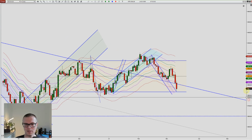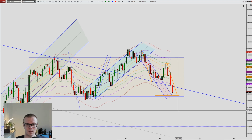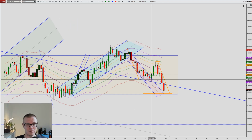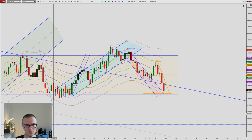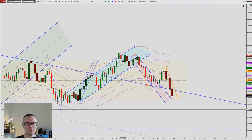If you want, you can see we have two legs working lower here. This is pretty much the first leg, I would say, until here. Then this is the pullback and the second leg from here. And you can see we almost hit the measured move here, which equals the support of the range. So right now, we are in very strong oversold territory. I was speaking about this in the last weekly previews.